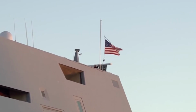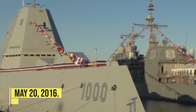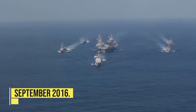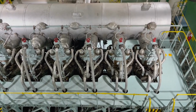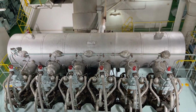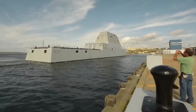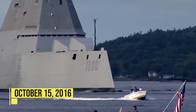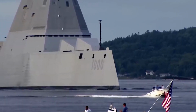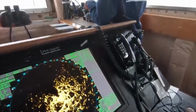Moving on, the US Navy officially got their hands on the Zumwalt on May 20th, 2016. However, in September 2016, there was a hiccup. They found a seawater leak in the ship's auxiliary motor drive oil system, so repairs were needed. Despite this, Zumwalt officially joined the ranks when the US Navy commissioned it on October 15th, 2016, during Fleet Week in Baltimore. On November 21st, 2016, while making its way from the Atlantic to the Pacific Ocean through the Panama Canal, Zumwalt faced a setback.